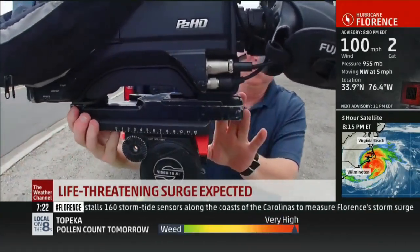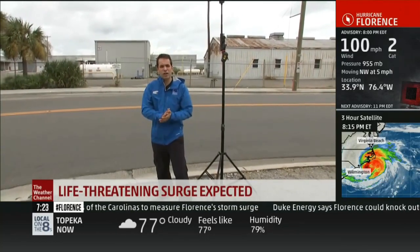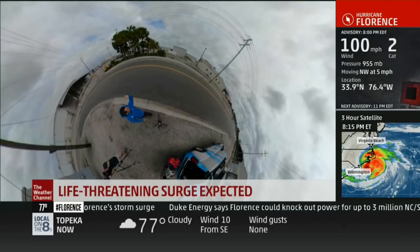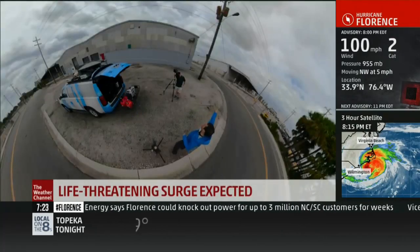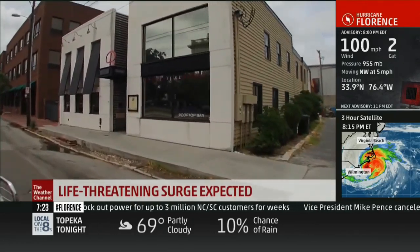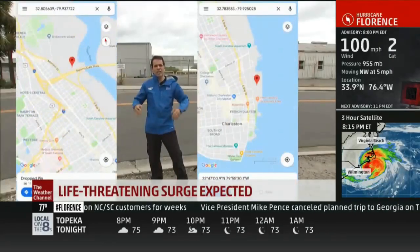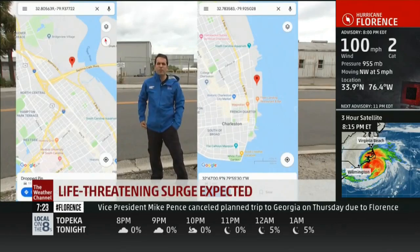Our second location where you could get worst case scenario up to 6 feet of storm surge is right in the heart of downtown Charleston. You can see from our virtual reality view that we've got the Carnival Cruise Port over here, some warehouses, bars and restaurants all over this area. This is much more populated than the area that we saw before, but these two areas could possibly see a lot of storm surge here in Charleston. Only time will tell.